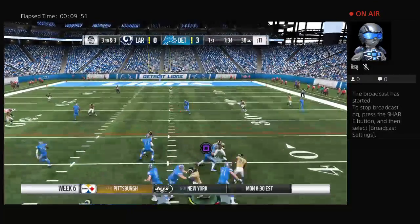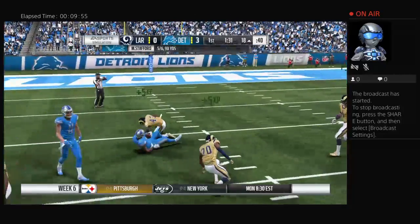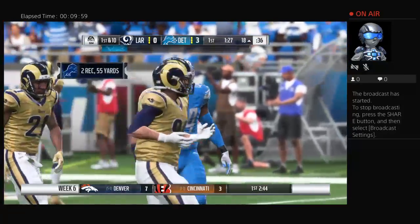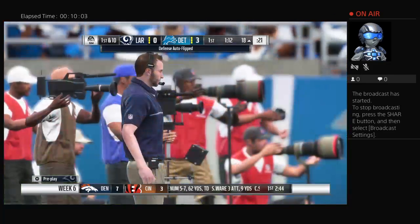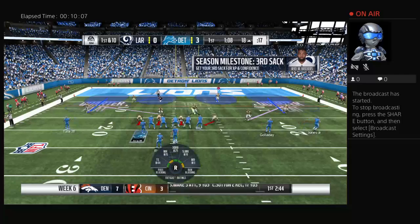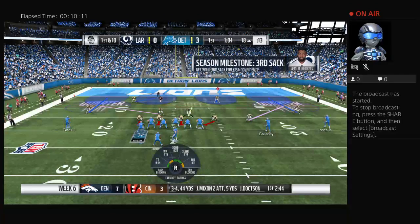From the gun, here's Stafford. And he's got one tie, complete. And inside the 20 before he's brought down. They call it a gain of 19, and it moves the chains. This drive, it's been a good mix. 3 passing plays, 3 runs, hitting on all 3 of those passes, and the last one putting him in the red zone. So wouldn't you think play action right here?